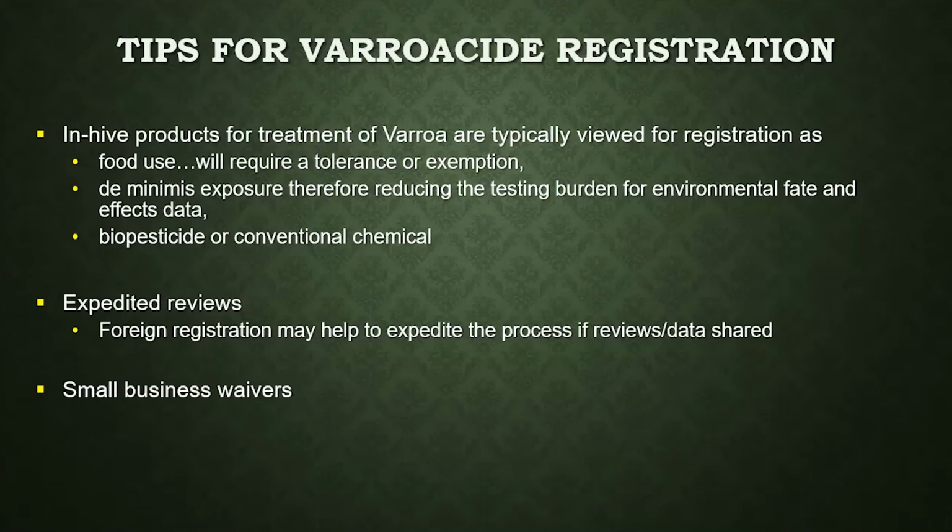Reviews of varroacides are expedited. While a foreign registration does not necessarily guarantee a U.S. registration, it may help to expedite the process if reviews of the data can be shared with the agency. An applicant that qualifies as a small business is eligible for a partial waiver of 50% or in some cases even 75% of the registration service fee.